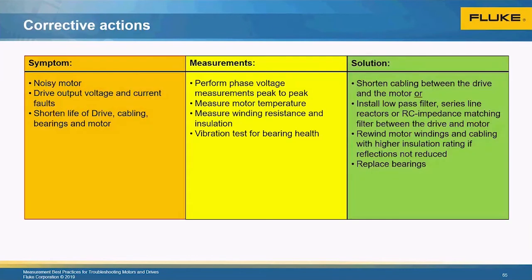Okay. So we're going to have a noisy motor. We're going to have motors that seem to prematurely fail. We're going to have cable that seems to prematurely fail because they're not properly rated for the inverter application. So they're not inverter rated motors and inverter rated cable. So we want to measure that peak-to-peak voltage. We want to measure temperature. And solutions are real simple. Shorten the cable, put a low-pass filter on there, rewind the motors so they've got the higher insulation value. In some instances, you're going to need to replace the bearings because the bearings are going to be electrically distorted as well. We'll get into that in a second.